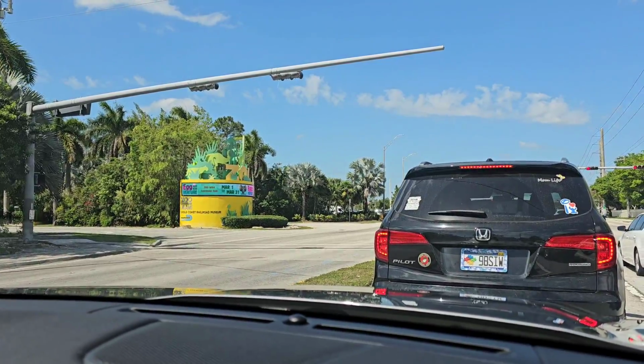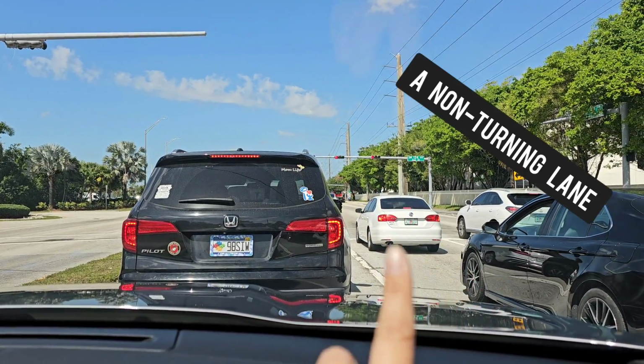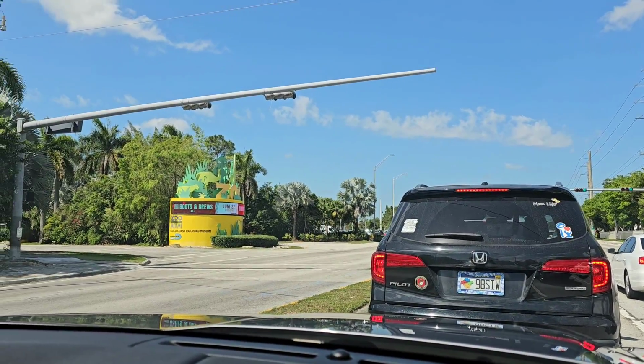And here's a little tip about the drivers. Just be careful about that. So here's this. We're right here at the light to get into the Miami Zoo. I just want to show you that people will get into this lane. They will turn left and cut you off, even if you're already in the left-hand turn lane. So be aware of the drivers down here because they suck.